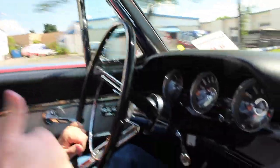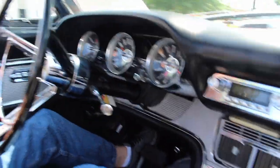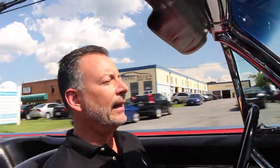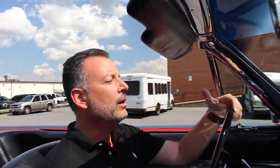It's red, black interior. It does not have air conditioning, but you know what? Some days you just don't need it. The car currently has 47,000 miles on it, and it needs for nothing. We're always loving convertibles, especially on days like this. I mean, you gotta come and drive this car. It won't throw you back to the 60s, but you'll feel like you're driving a brand new car.